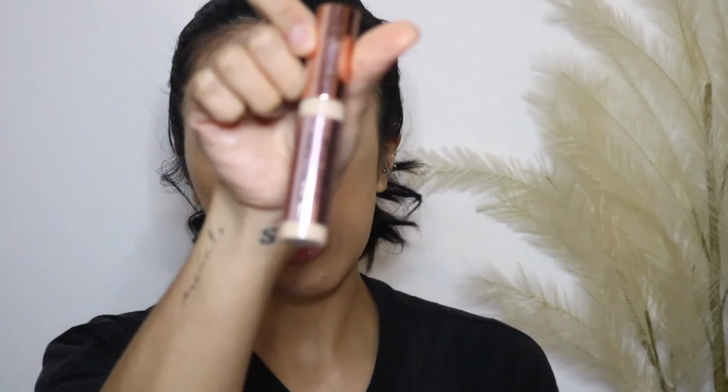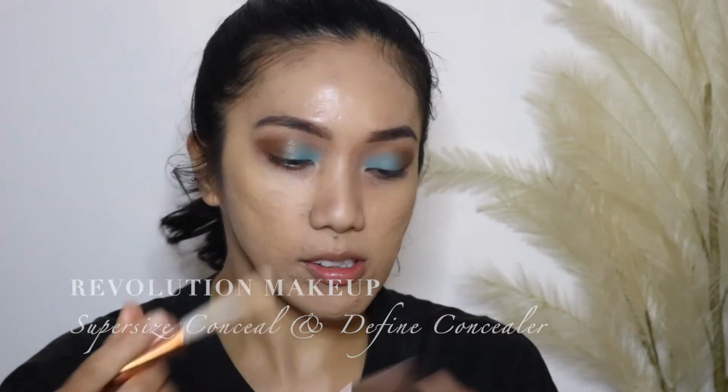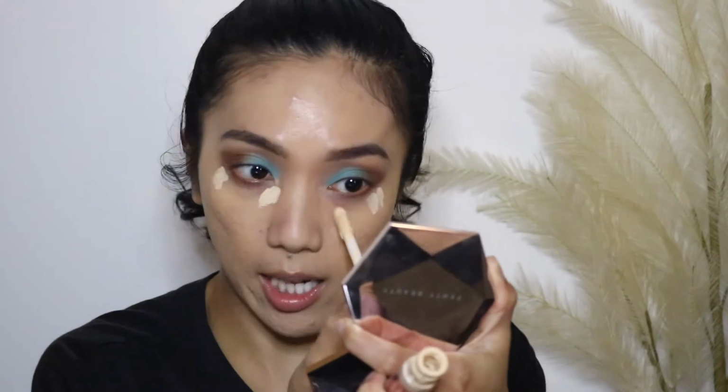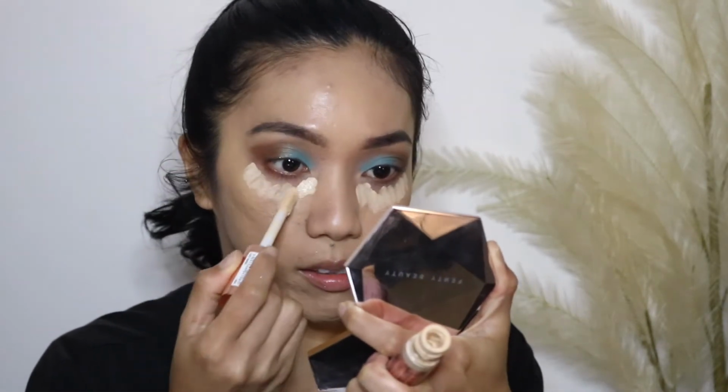Concealer today, I am going to use the same concealer as we used to prime, and this is the Revolution Supersize Concealer. I love this concealer for looks like this because it instantly brightens the eye and it gives me a decent coverage.